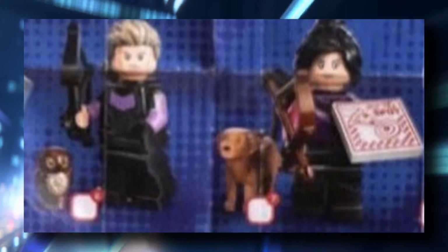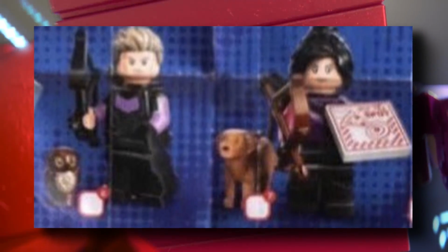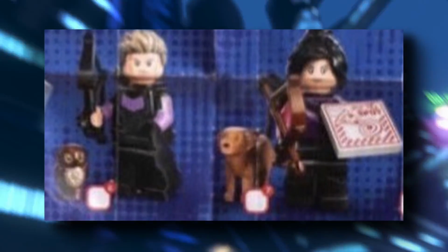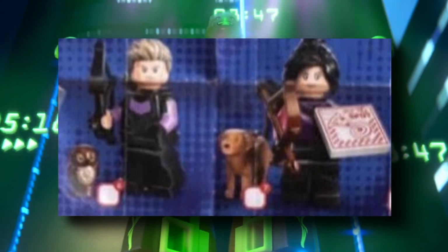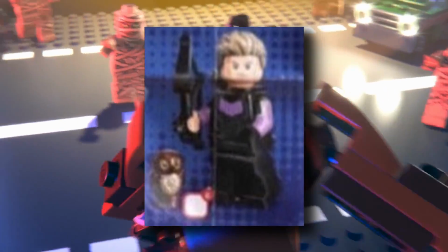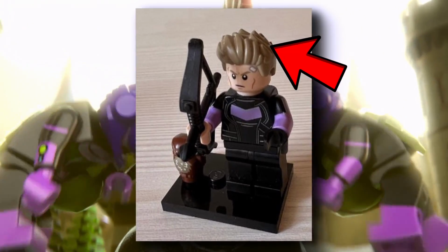Next, we have another absolute standout here. I am absolutely shocked by how amazing of a job they did here. If you're a Hawkeye fan, you're going to be eating good this September when these actually release. So first we have Clint Barton Hawkeye, who looks absolutely terrific. I love that hairpiece that they use. I actually have never seen that one on any other minifig.